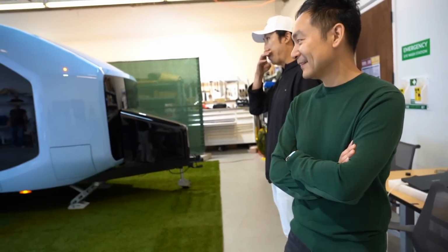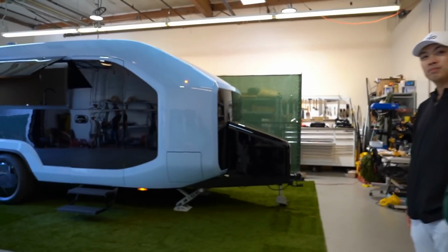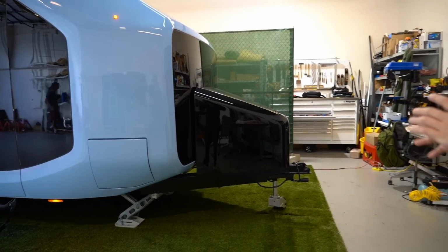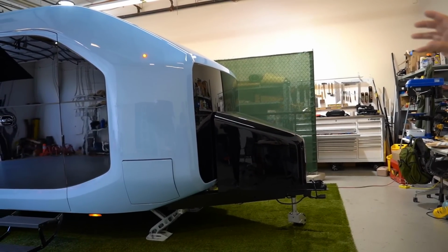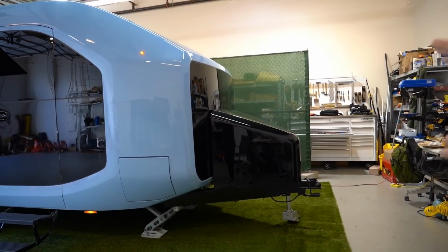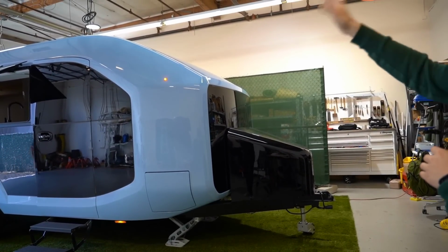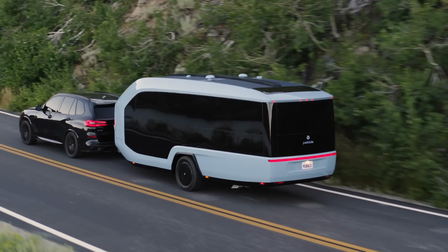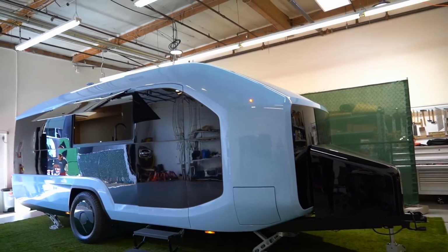Let's show everybody what it is, but I really want to get the background on the company and the inspiration for it. This looks like no other RV I have ever seen. So let's start from the front here. We really designed this at the space bar, as you can see. Very modern, very sleek, and super aerodynamic. This entire roof is super smooth. You don't have anything on the roof other than solar panels. Unlike traditional RVs, which have all kinds of vents and ACs all over.